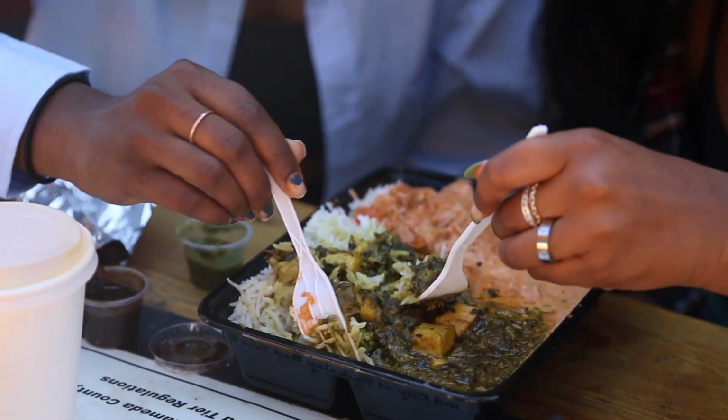I don't like it. The chicken on its own is dry. There's actually no flavor coming from it. I don't like it. We're going to try the paneer now. Cheers.